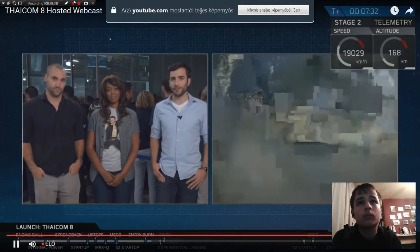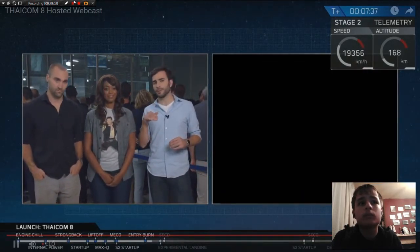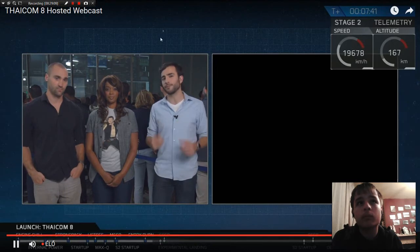So as you just heard, the re-entry burn of the first stage is complete. That's when the first stage slows itself down just as it hits the top of the atmosphere, so it doesn't damage the engines with the intense heat of re-entry.